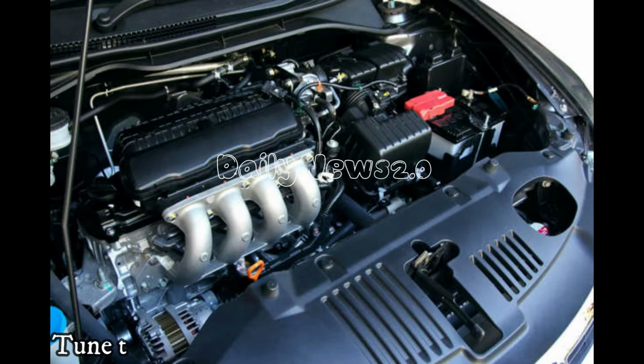Tune the engine. Vehicles with electronic ignition and fuel-injected systems will benefit from a professional tune-up anywhere between 40,233 to 160,934 kilometers, 25,000 to 100,000 miles. Older cars will need tuning much earlier. Besides other advantages, a properly tuned engine uses less gas.